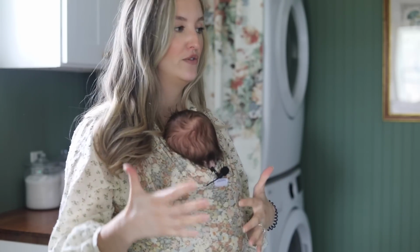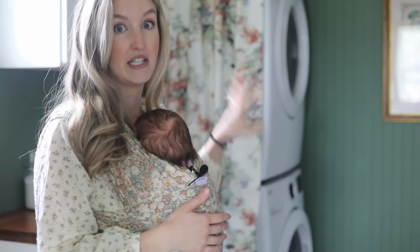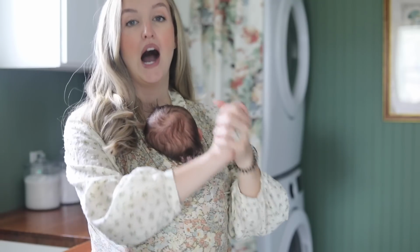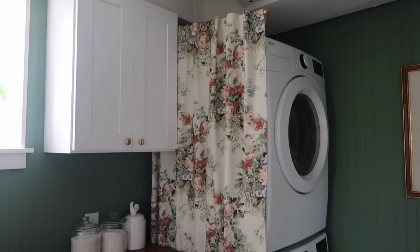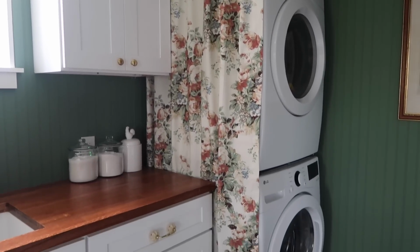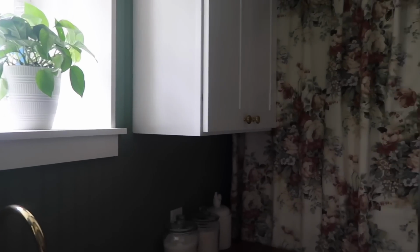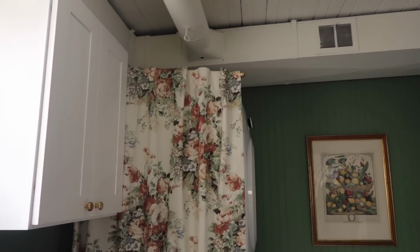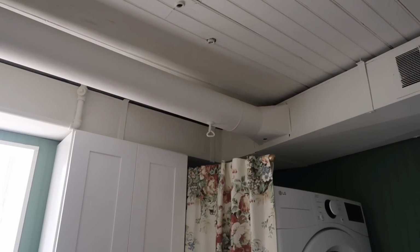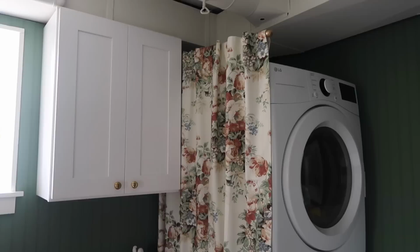like how a lot of times sinks will have a little curtain underneath instead of a cabinet. I loved that idea for this particular problem. So I found, well, actually I did not find it. One of my friends sent it to me. She was following along on Instagram. It's called a 180 degree or swing arm curtain rod. The purpose of it is a curtain rod that swings 180 degrees, which I don't need, but it only installs on one wall and then it just sticks out, which is literally perfect. And I was able to find one that was long enough to fit across the washer and dryer. So that is exactly what we installed.